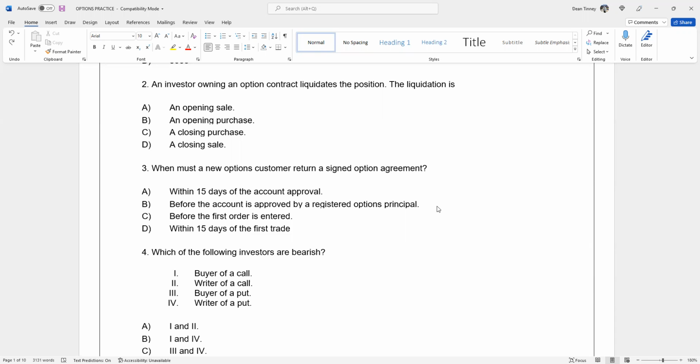You should know B is what we use to establish or add to a long position. It says investor owning the contract. So that means this customer already did an opening purchase.